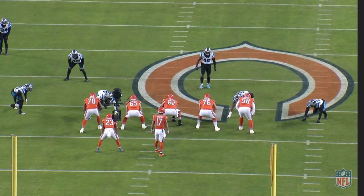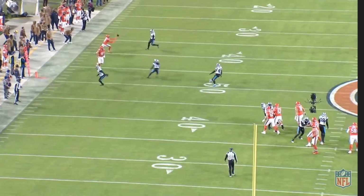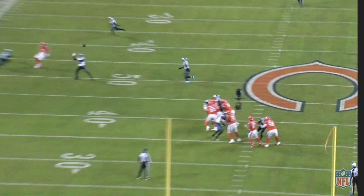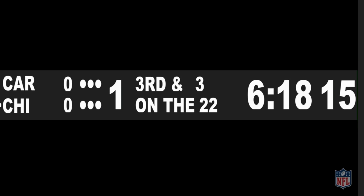Now, you can come at me sideways if you want. You can totally disagree, and I'm fine with that. The film is the film. This is the first third down of the game where all you're trying to do is protect the ball to win. Tip. Get lucky. Next one, 3rd and 3, bottom of the screen.